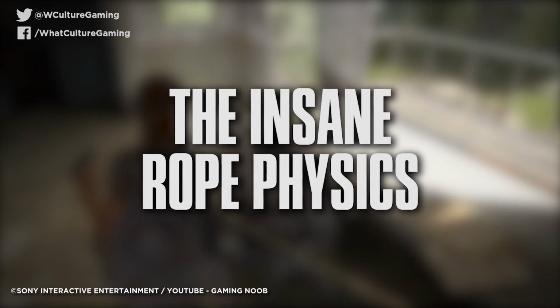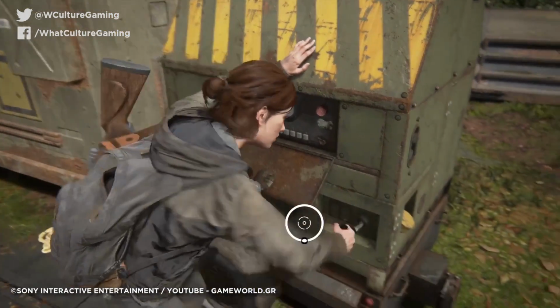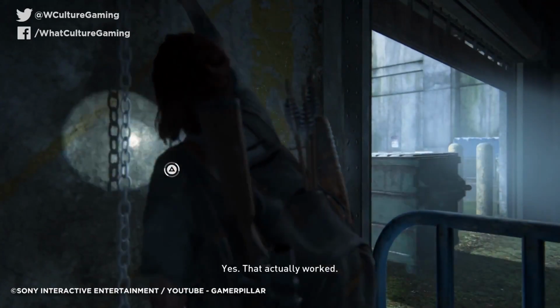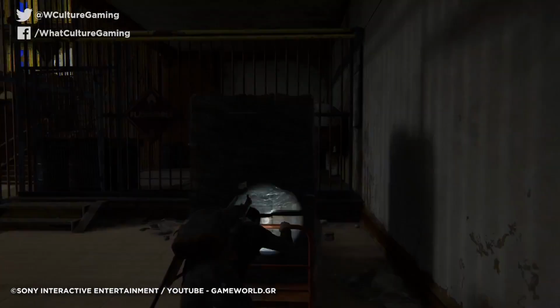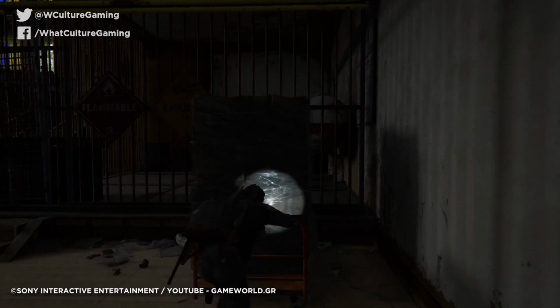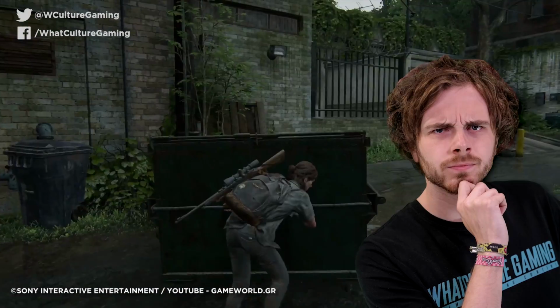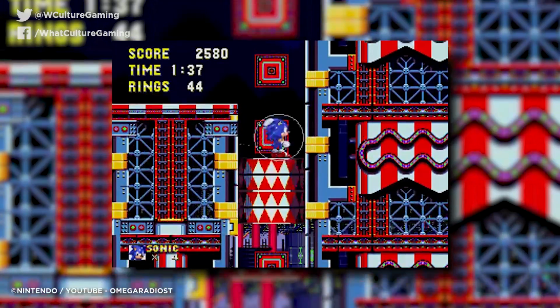Number 6, the insane rope physics. The puzzles in The Last of Us 2 aren't exactly difficult. In fact, you could make the argument that the game thinks you're an absolute moron. Answers to riddles are always spoon-fed to you, and you don't need to do much thinking to get from place to place. That said, the environmental puzzles are still incredibly satisfying to solve, because most of them rely on common sense, simple common sense thinking that often isn't taken into account by games.